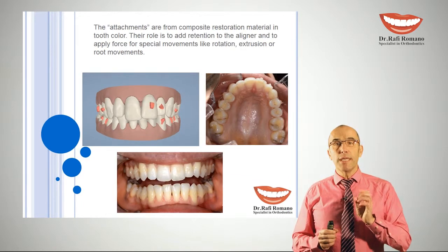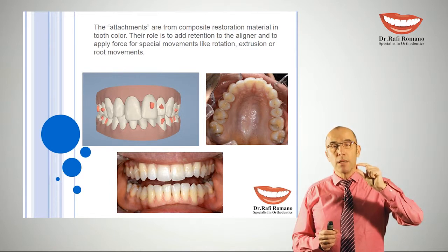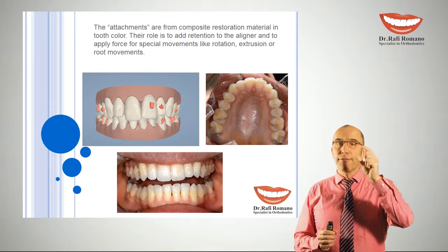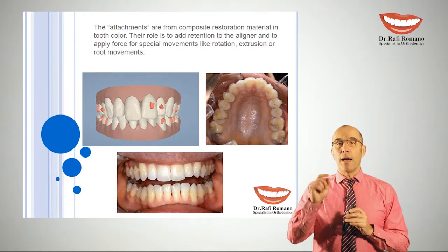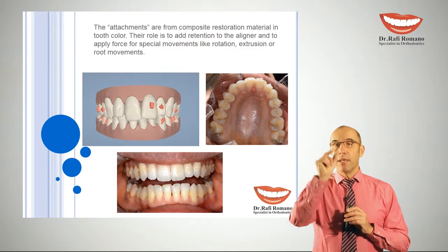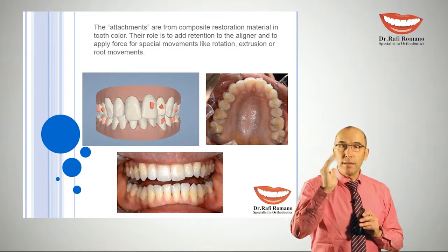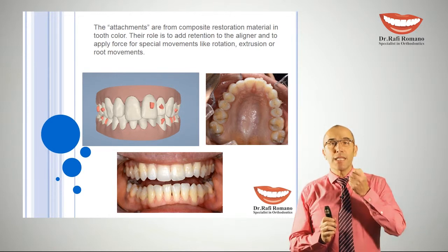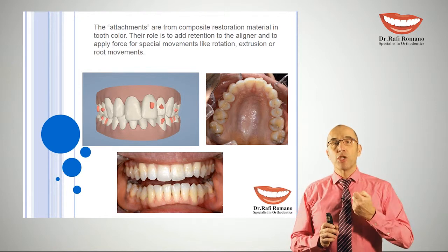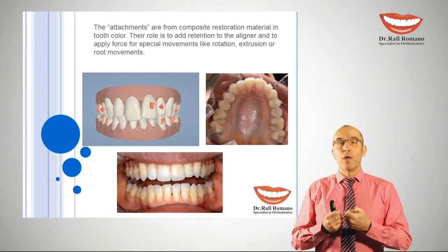There is also this small composite tooth-colored button on the tooth, which is called attachments. As you can see on the left side of the screen, it is marked in red. It has different shapes. The shape can be elongated, it can be like a button, it can be cut in the middle. Each one of them has a special design and a special target, a special role in the movement of the teeth. Some of them are meant for retention.